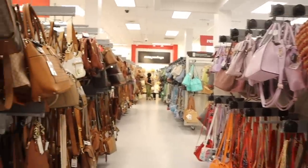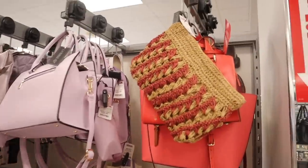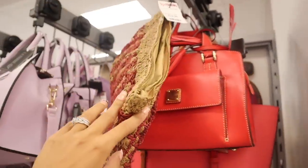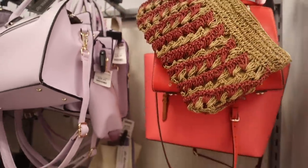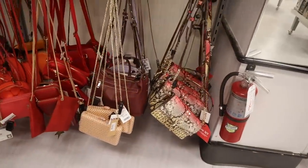Are you guys ready to look at the rest of the purse sections? So at this location, the purse section is ginormous. Like this one is priced at $25. Really cute for that boho look this summer. There's even a red Dooney & Burke purse with the front pocket, which I think is gorgeous. And we are seeing this Michael Kors one everywhere lately. So definitely check out my other videos.